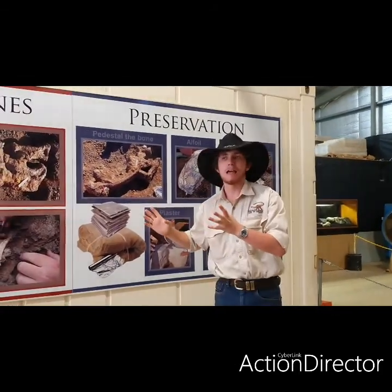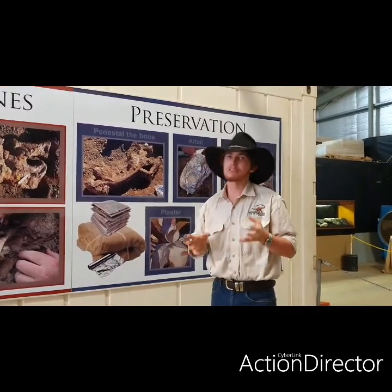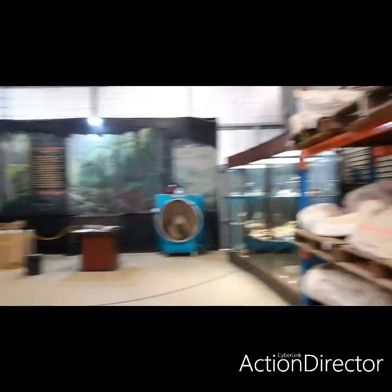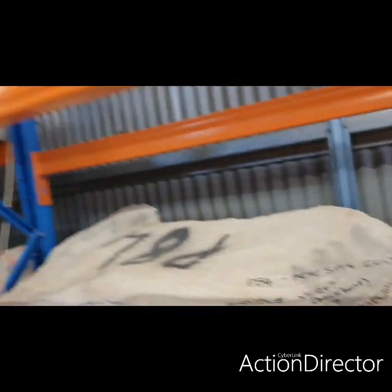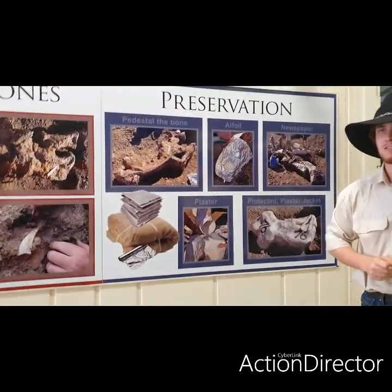So this gives the plaster something to stick to, and it also slows down that drying process so the plaster doesn't dry too hard or too quickly. If it dries too quickly, it will crack, and then what's the point? And then the last layer is hessian strips dipped into that plaster and wrapped around the bone itself and left to dry. Then we flip it, repeat the process on the other side.